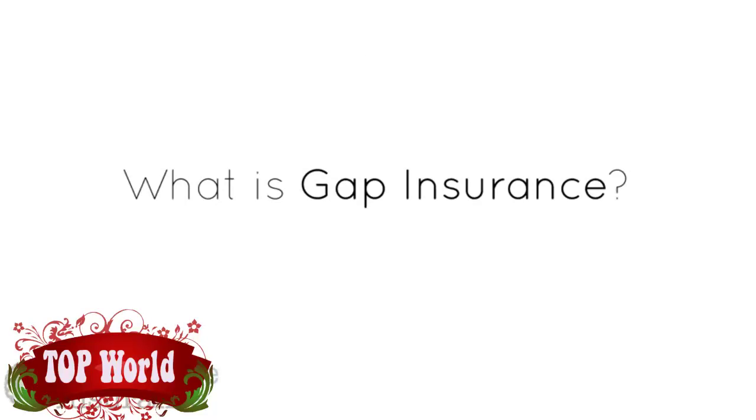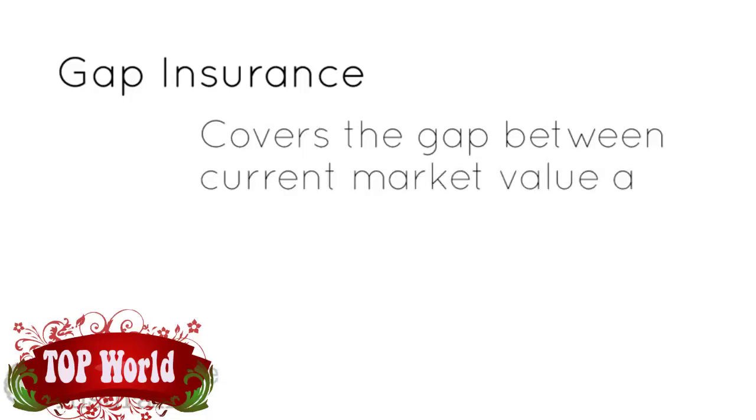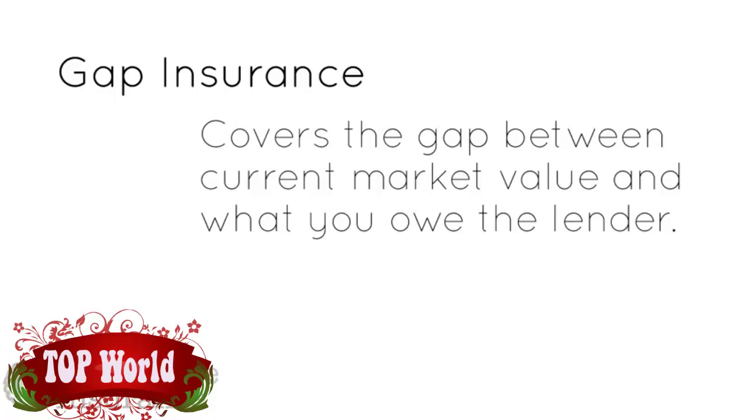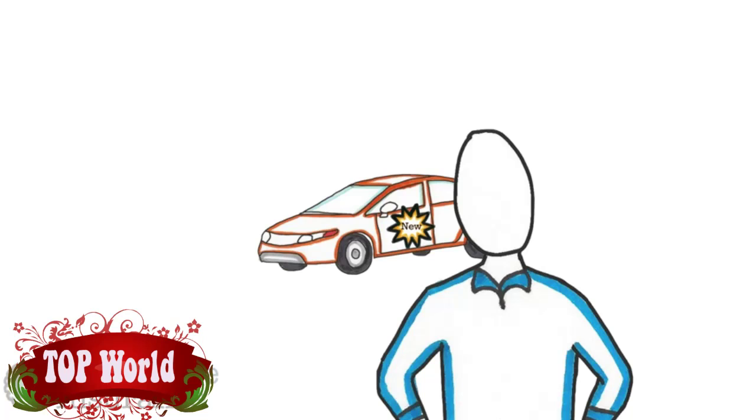So what is it? Gap insurance protects you in the event that your new car is totaled. It covers the gap between current market value and whatever you still owe the lender. That's why gap coverage is worth looking into, especially for brand new vehicles. Everyone knows that a new vehicle loses value as soon as you drive it off the lot.